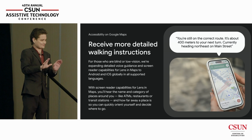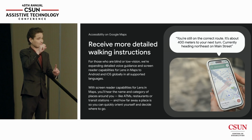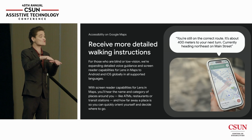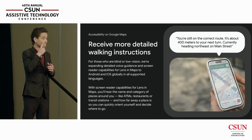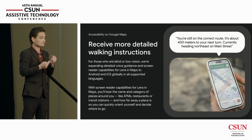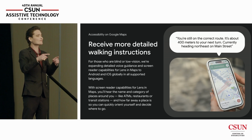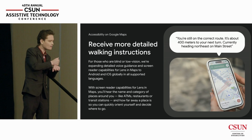With Maps, you can learn more about the world around you by receiving more detailed walking instructions. For those who are blind or low vision, we're expanding detailed voice guidance and screen reader capabilities within Lens and Maps. So when you go in to Maps, there's a little lens icon, you can click that, and that can help with real-world navigation to things around you, as well as places of interest.